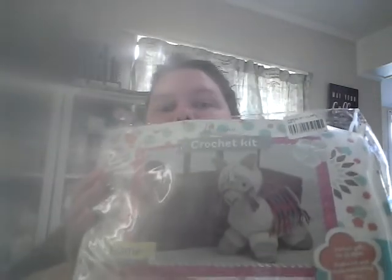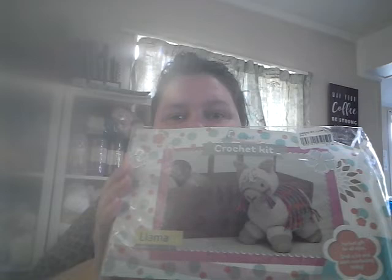Can you see? Oh, it's a llama. I thought maybe a kit might be better for my inept amigurumi hands. I don't know. It says it's for an intermediate crocheter, and I'm probably still just a beginner. But I don't know. I thought I'd give it a go.